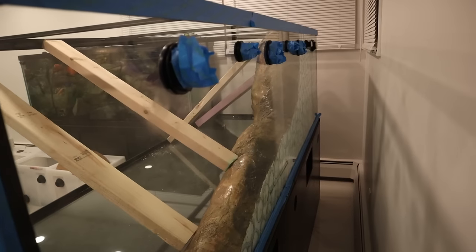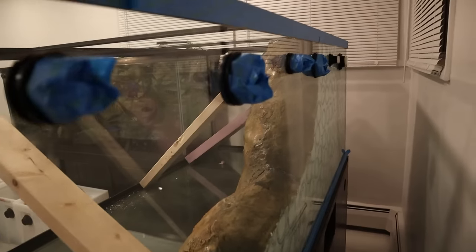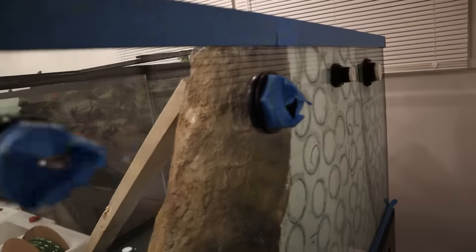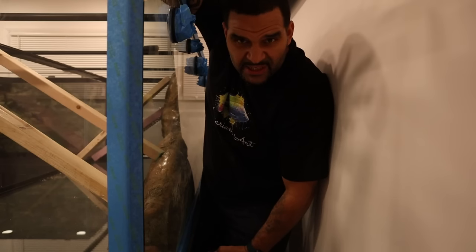So here's a pretty cool look at the back of the tank before painting it. Something that you and I will probably never ever see again. The back of the background with all the silicone on it, pre-painted. Well, fun to see it while it lasted. Does this space look tight? Let me tell you, you're right, it is.